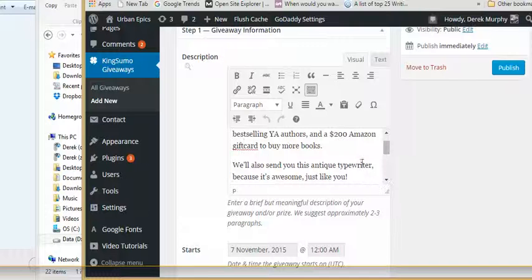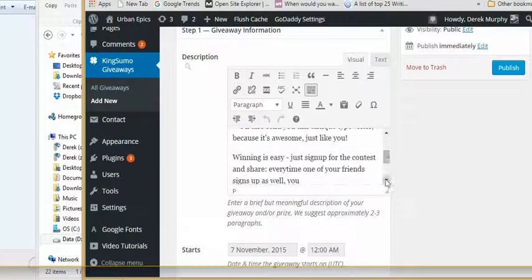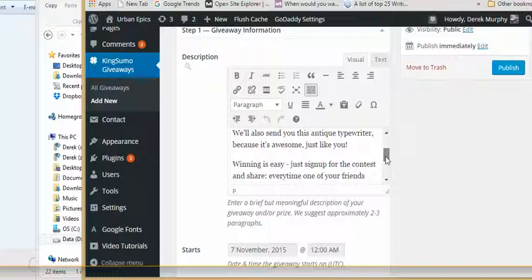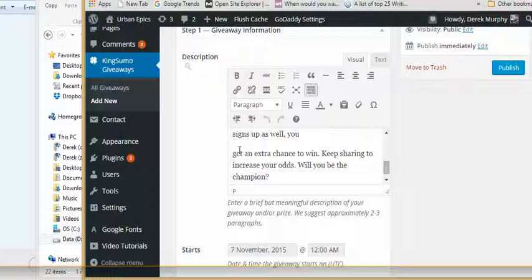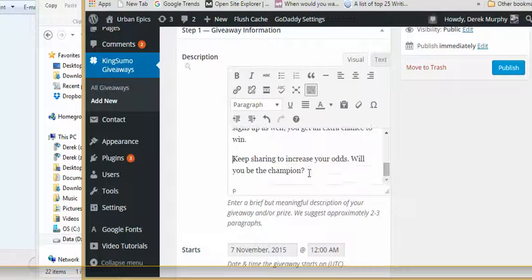But on the other hand, you want to make it really valuable, and you want to make people excited about winning. So if you can add more fun stuff. The last time I did a contest, I explained why I'm doing it and what's going to happen, like you'll get on the list and then you can win other things. I kept this one really simple. I just said, winning is easy, sign up and share it.